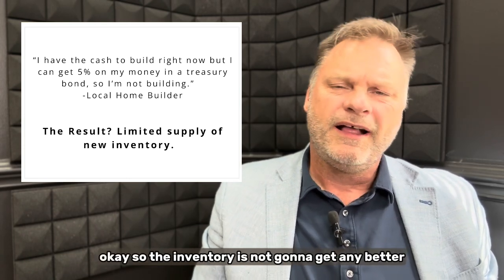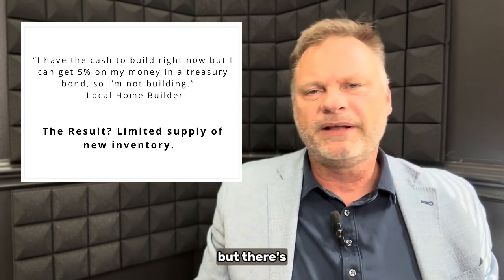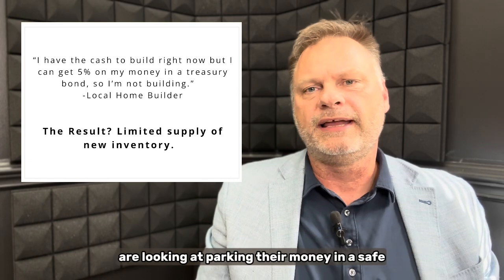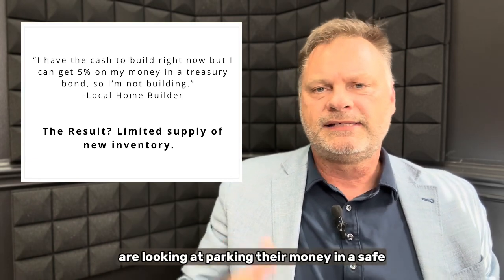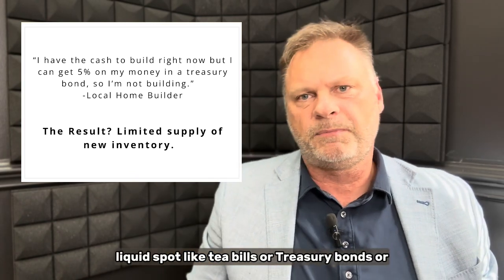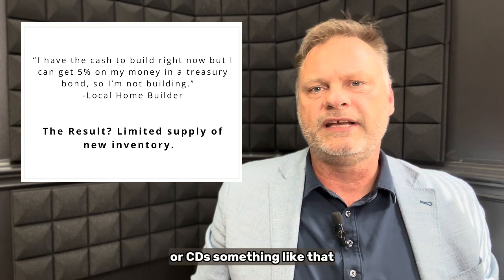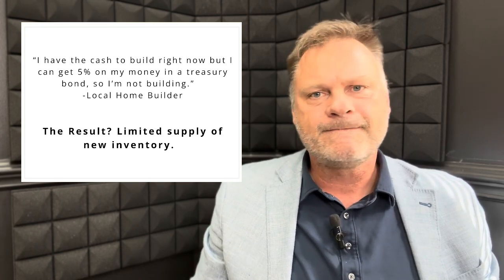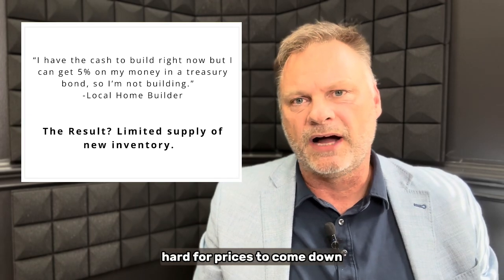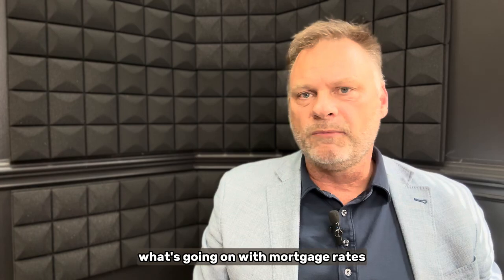Okay, so the inventory is not going to get any better. He's one builder, but I can't imagine there's not a ton of builders that are looking at parking their money in a safe, strong interest earning liquid spot like T-bills or treasury bonds or CDs, something like that. This is going to make it hard. No inventory, hard for prices to come down. Let's look at mortgage rates. What's going on with mortgage rates?